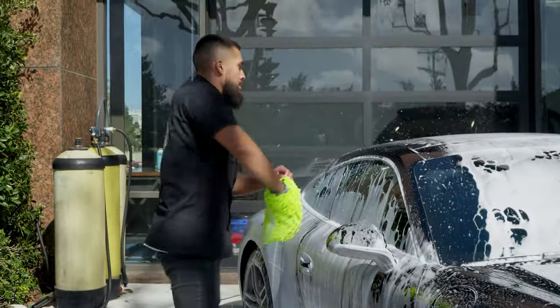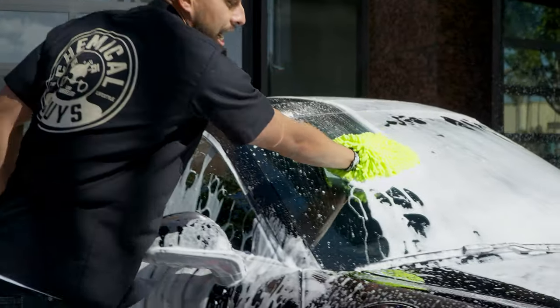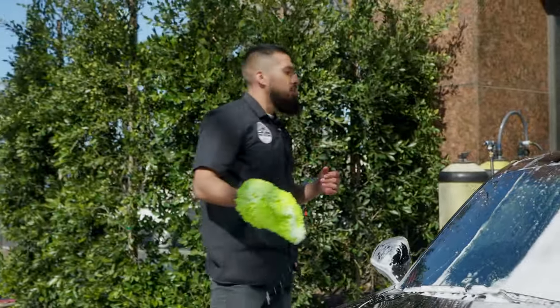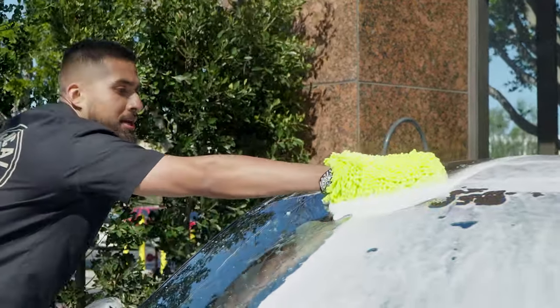So as you guys also saw, I'm actually going in linear motions. I'm not going in circular motions, because if I go in circular motions, I might pick up contamination, a rock chip or something, and that might scratch the surface of the car. So always go in linear motion.